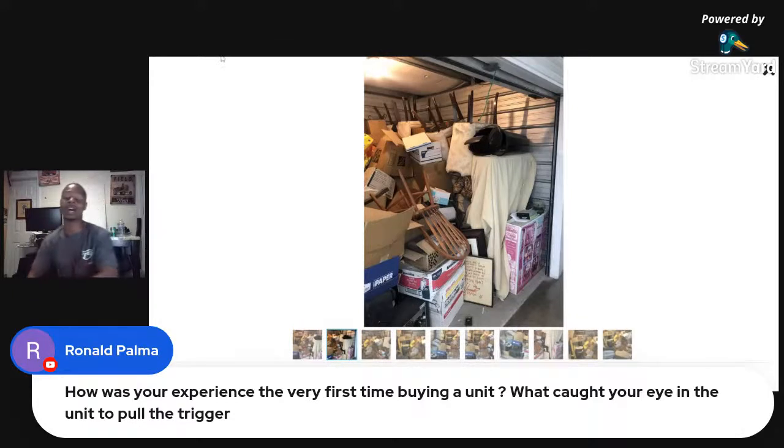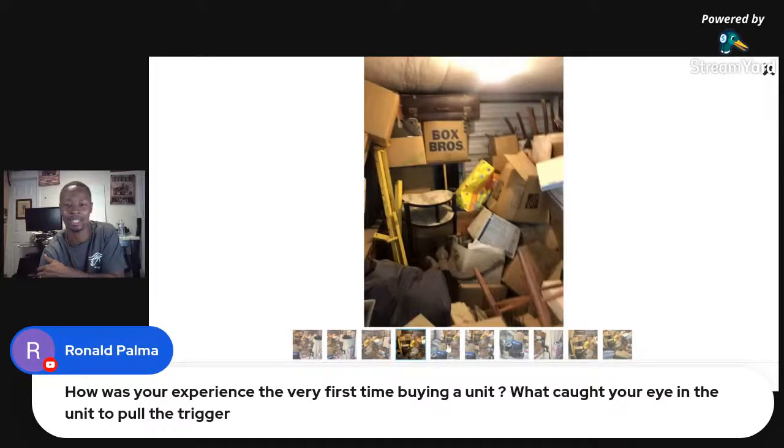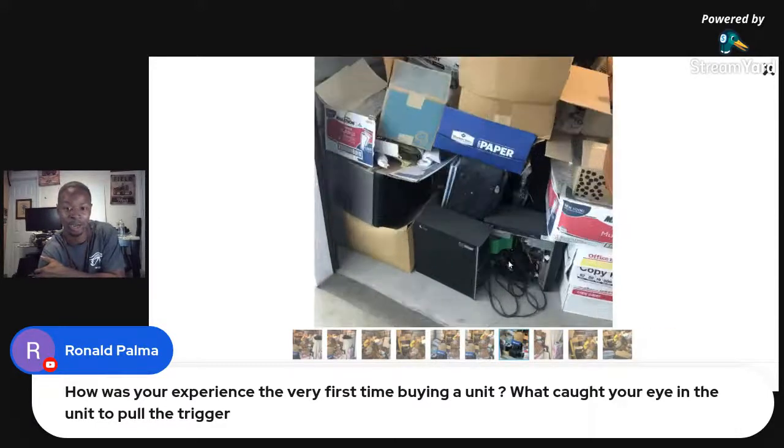And then aside from that good experience though, the thing about storage units is, look at them. When you get there, bro, you're like, what the hell? Look at all this stuff up in here. It's a totally different experience than thrifting and yard sales, because you're just leaving with a couple of things that you know you could sell.